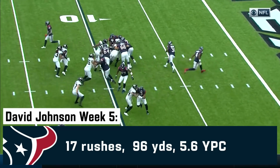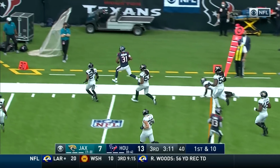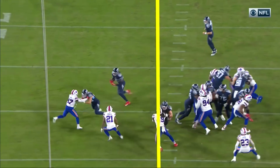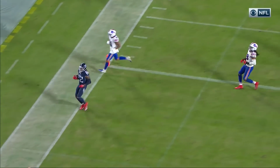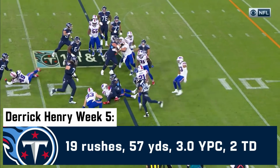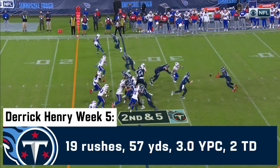They take over at their own 10-yard line, handing it off to David Johnson around the right side. The Titans' run game, of course, the focal point of their offense. He goes to the right side. He's got room inside the 5. Touchdown! But Tuesday was the 3rd time in 4 games Derrick Henry hasn't cracked 4 yards a run, ending with just 3 yards a carry against Buffalo.